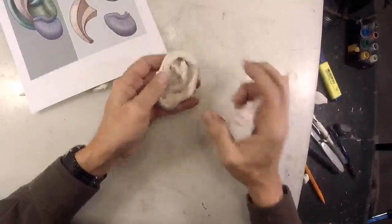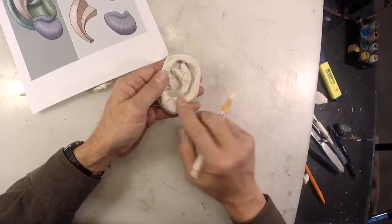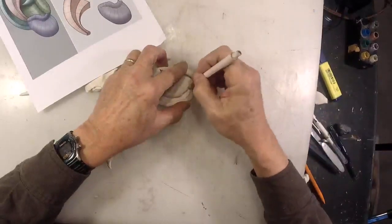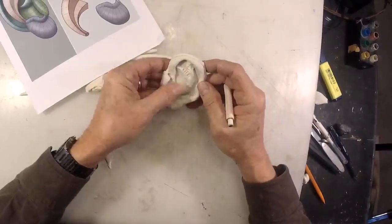But if you already have a standard ear, then for instance, in some ears, the anti-helix, this Y shape, actually comes out further than the helix. And you'll know when to do that simply when you have a model sitting in front of you or a photograph sitting in front of you.